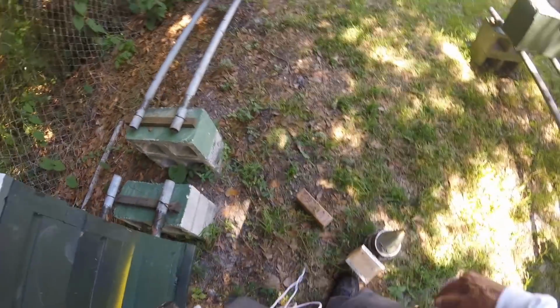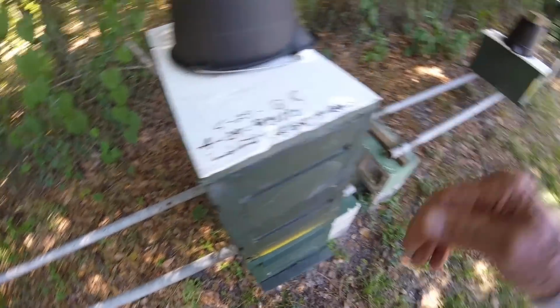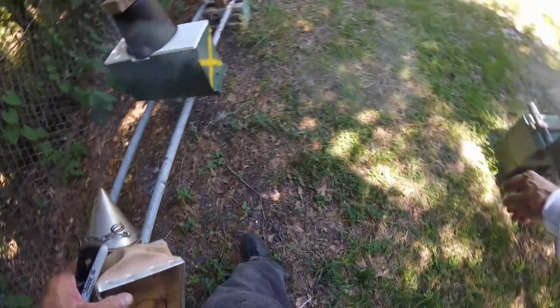So we're going to be making up, like I said, more nucs here real soon. If I can get cells, fine, hunky-dory. We'll come back down this lane and then get these last two here and then move to the next job site.